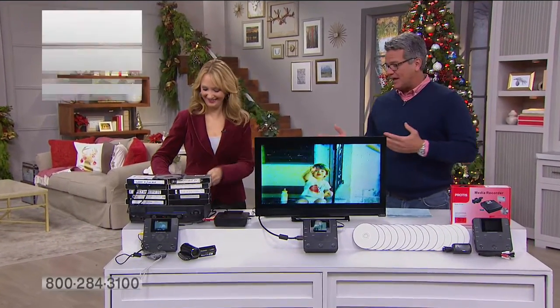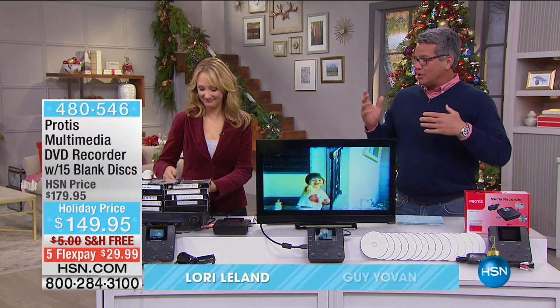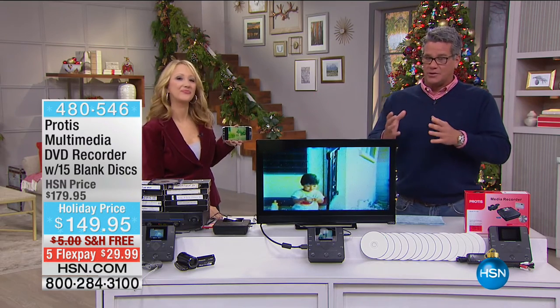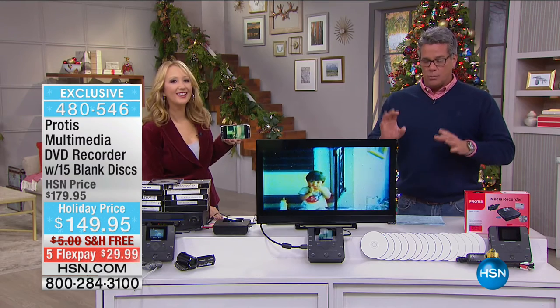Last item sold out, and I have a feeling this one could do the same because this is one of those really cool items that once you realize what it does, you're like, oh my gosh, I really need this. Just like with the iXpand, this is a cool, cool item. It's called Protus. It's a multimedia DVD recorder. What does that mean to you?